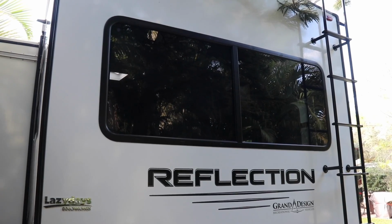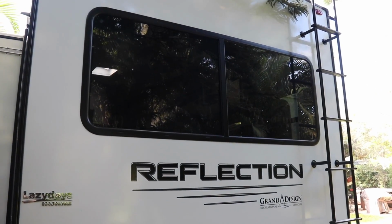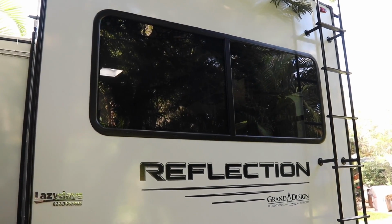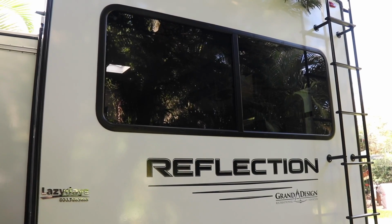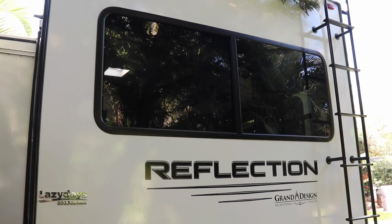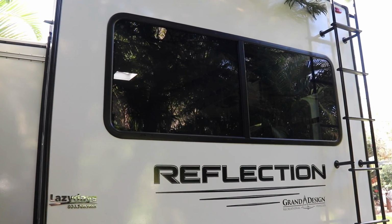And I really enjoy these massive windows right at the back of the rig. Lets in a ton of light. Here at River Ranch, where we're currently camping, we have a beautiful kind of tropical lush vegetation area in the back. And it's really nice to look at when we're in the living area. You can check out a review of our campsite here at River Ranch in another video, and you'll see what I'm saying about this nice garden area behind our rig.